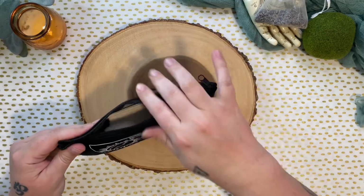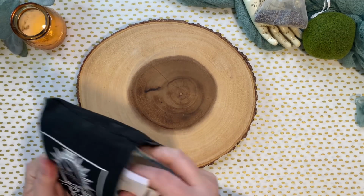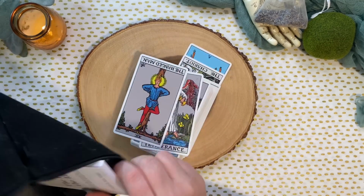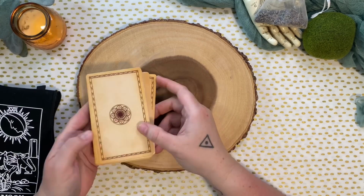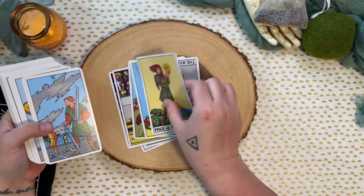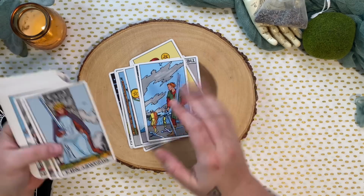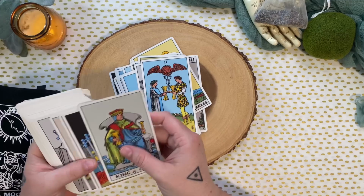Here's one for the chopping block in one of my moon bags. This is the original. It's called the Original Tarot. This edition, here's the back. This is just an RWS. It was digitally remastered. They kind of fixed and cleared and solidified the RWS.